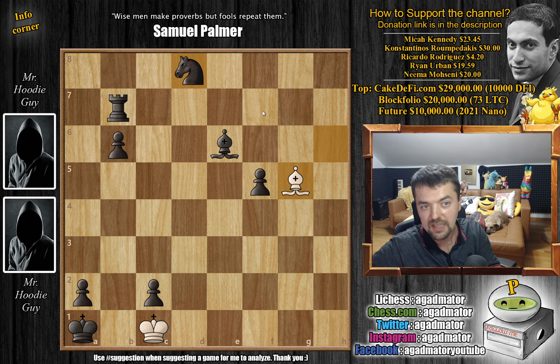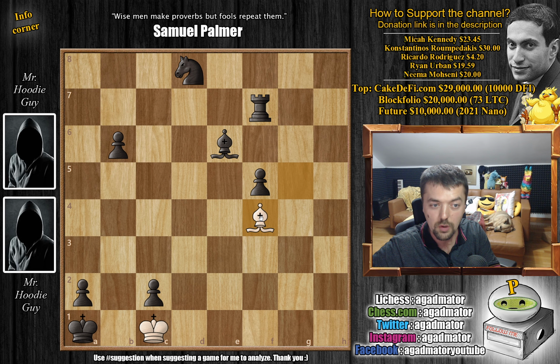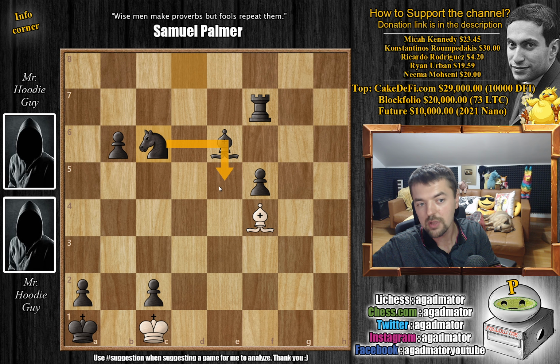So there's no way for the knight to cover the f6 square. We have to play rook to f7, and this is exactly what we wanted, because now the rook is preventing the knight from reaching f7, and we know that knight to f7 was a very important defending square for black in this position. So now we play bishop to f4, threatening bishop to e5 checkmate, and now the knight can no longer guard the e5 square from f7, so the knight has to go to c6 to block the e5 square.